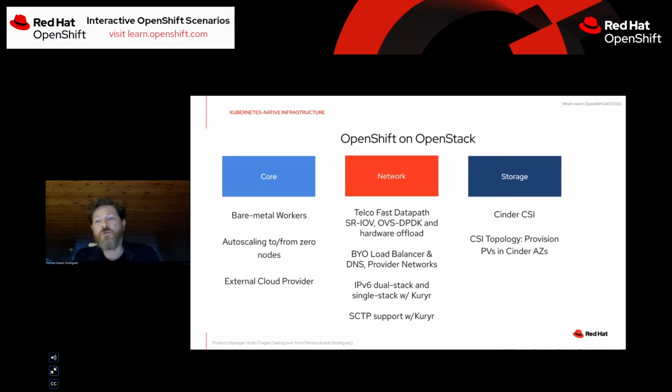And then moving to the storage section, again, as Catherine was introducing earlier, Cinder CSI is something that we are also working on. We believe very soon you're going to have Cinder CSI by default. And as part of Cinder CSI, you have CSI topology in general in Kubernetes that we want to support also as part of the storage integration in OpenStack with Cinder availability zones in particular. So you will be aware of the availability zones when you create PVs for your pods, and you will be able to influence where these PVs are scheduled. And with that, I finish this section.